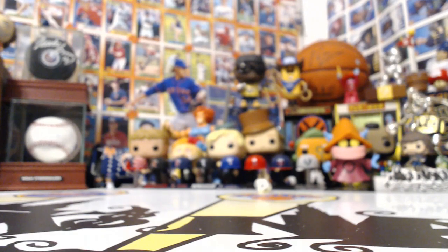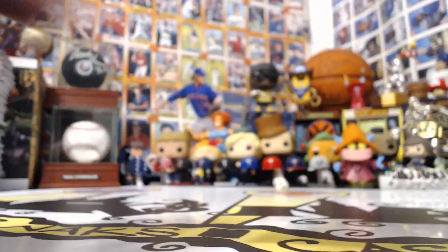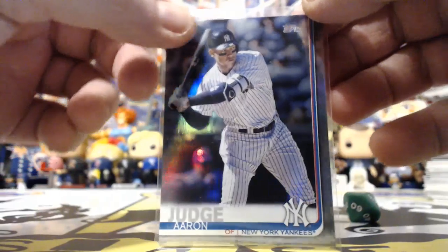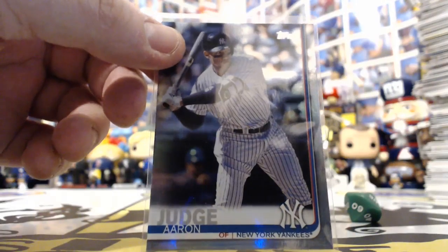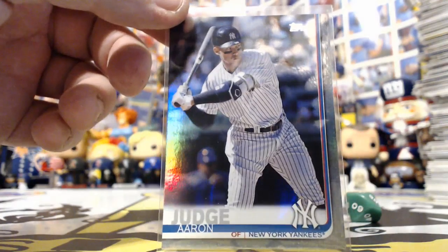All right, here's a recap. So we got nice Aaron Judge rainbow foil. I won't recap the gold and the rainbow and the stamp cards. You know, they're pretty common, but any like big shot players like Judge, I'll show. Or any big rookies.